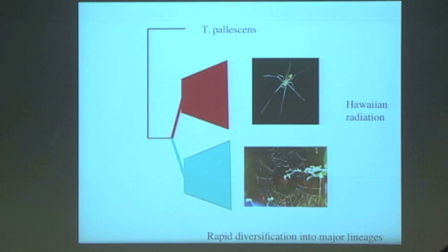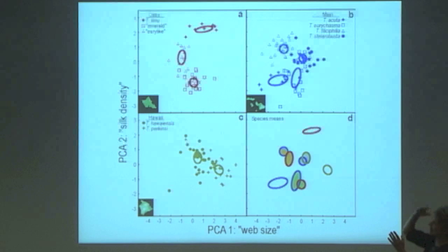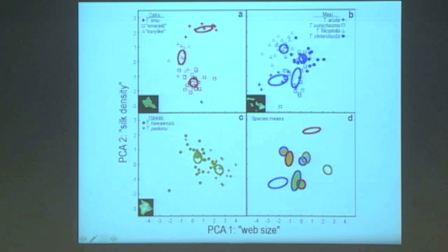So how do they diversify? I'll just show you a couple of examples here. These are the web spinners, and a postdoc, Todd Blackledge, looked at the forms of the webs and measured all of them. He did principal component analysis on the web form, and he mapped that out in space. So basically, this is representing ecological space. You can imagine it like that. On the top left, this is one place on Oahu. This is one species that sits here in ecological space based on the measurements of the web. This is another species that sits in this space, and this is another species that sits in this space. Likewise, this is Maui, and you see they're well separated in ecological space there. And likewise in Hawaii, they're well separated in ecological space.